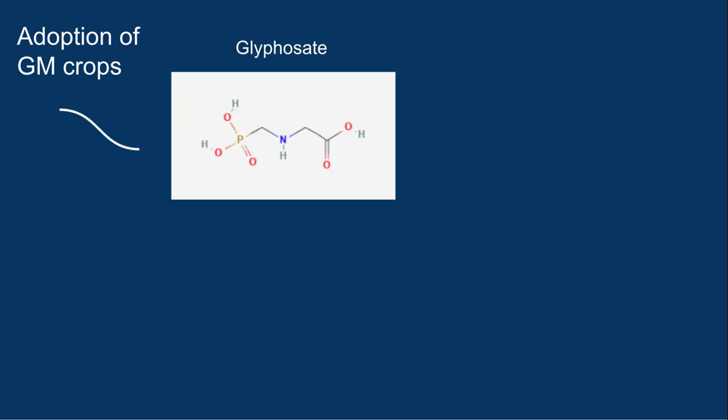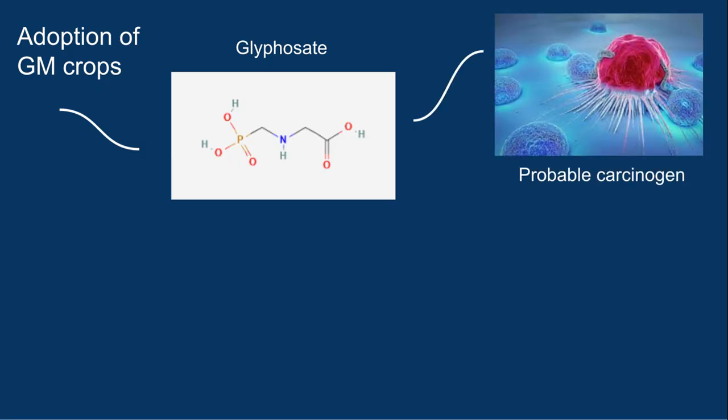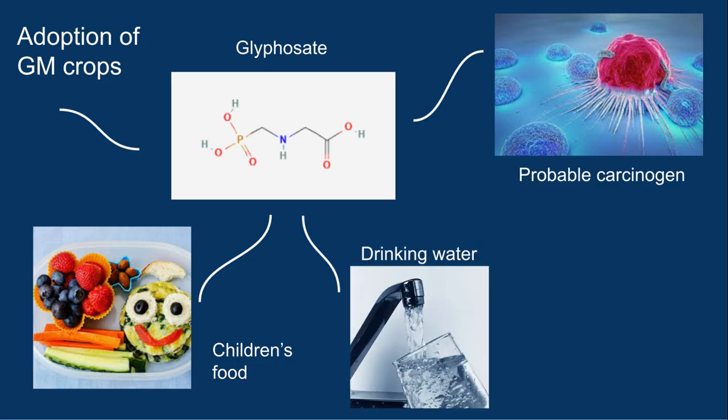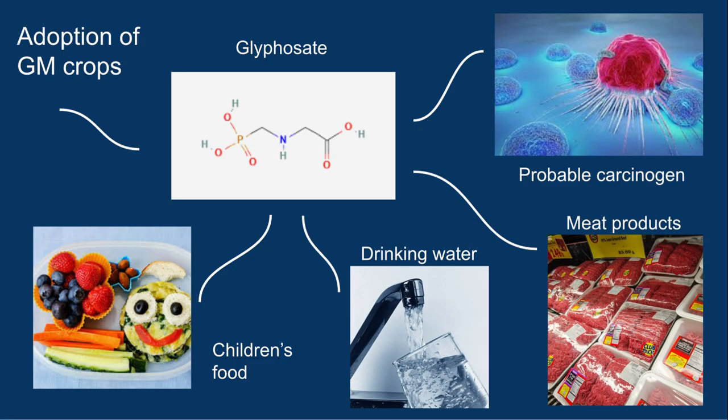There's also a great health risk for humans who consume goods made with GM crops. Glyphosate, a widely used herbicide on GM crops, is a probable human carcinogen. Traces of glyphosate and other herbicides can be found in food commonly eaten by children and drinking water. There's also a risk of contamination into meat products, as GM crops are commonly used as animal feed.